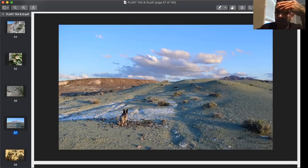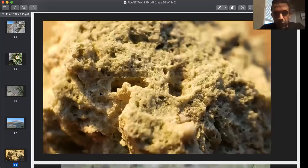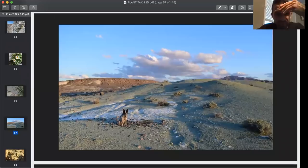But again, that's another great thing to use a hand lens for. I mean, right there, you look at that and you're like, oh, this is pumice. It's a tiny grain of pumice. Oh, okay, cool. You can see Jack patiently waiting for a sausage right there.